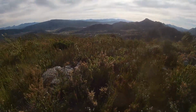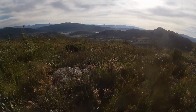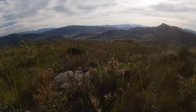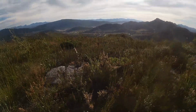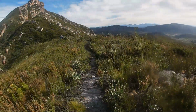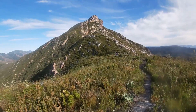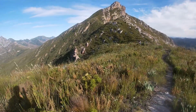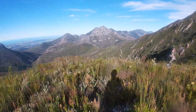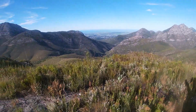Yeah, as you may have seen with the previous clip now, we've reached this top ridge section. We're looking down onto the interior side of the Outeniqua Mountains, including places like Herold Winelands, and then we've still got a bit of climbing to do, which I forgot about. It was so long ago.